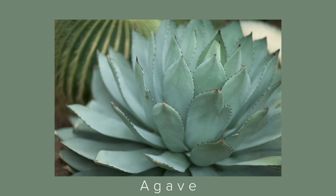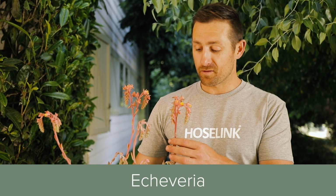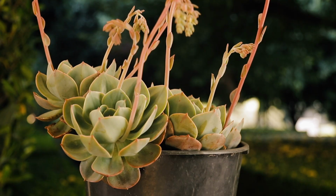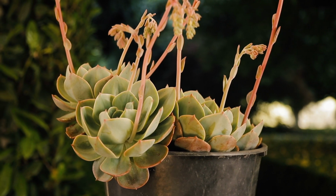Like most succulents, agave is relatively maintenance free, but their biggest asset is their architectural shape. They add such bold structure to the garden and have become really popular in modern landscaping. Echeveria are one of the most common succulents around. They are extremely hardy, come in several different colours, and have a really unique flower spike.